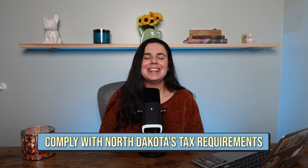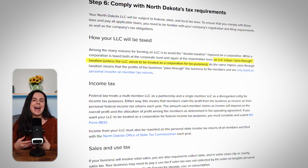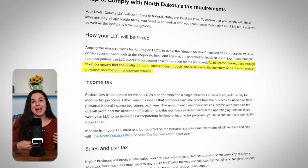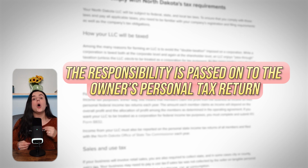Finally, you gotta get ready for taxes. Now, LLCs are mostly considered pass-through entities. That means the business itself isn't responsible for reporting and paying taxes. That responsibility is passed on to the owner or owner's personal tax return. Now, with an LLC, you have the option to be taxed as a corporation. In that case, you'll need to follow corporate tax rules.